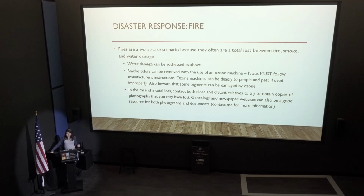In the case of total loss, you want to contact both close and distant relatives to try to obtain copies of photographs that you may have lost. Genealogy and newspaper websites can also be a good resource for photographs and documents, and you can always contact me for more information about how to locate those if you'd like to know more.